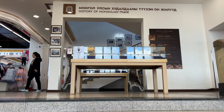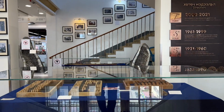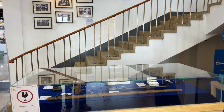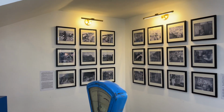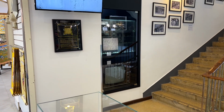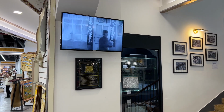On the 5th floor, there is a very interesting, small and free museum on the history of Mongolian trade, which exhibits tools and equipment used in the State Department Store, such as abacuses, scales, and calculators. There are also photos of the State Department Store across the decades since it was established, as well as some vintage products that used to be sold in the store. Anyway, it's all really fascinating stuff, and I highly recommend that you visit this place.